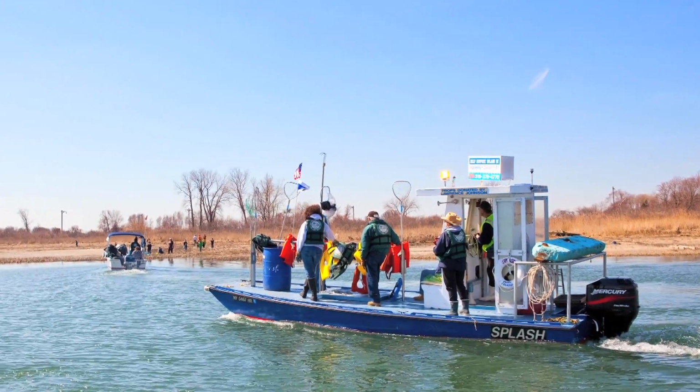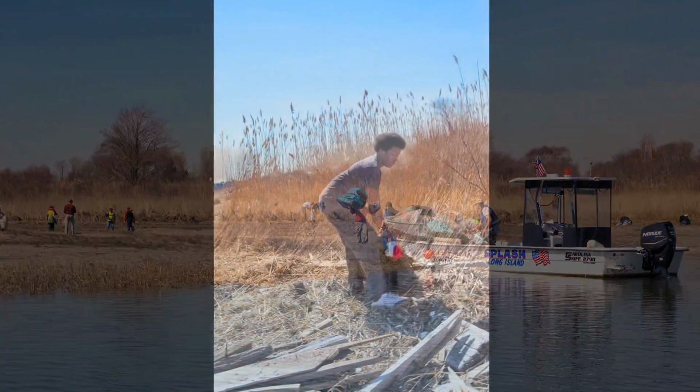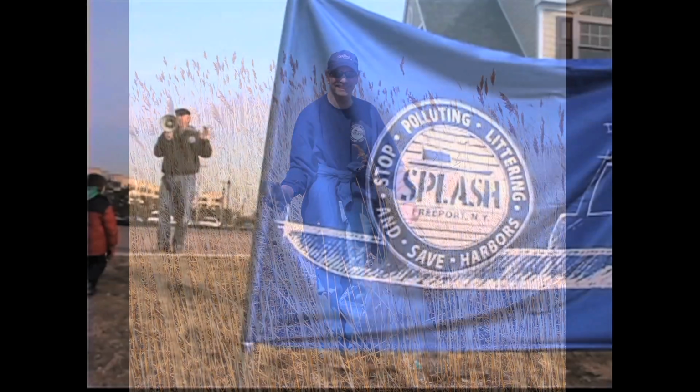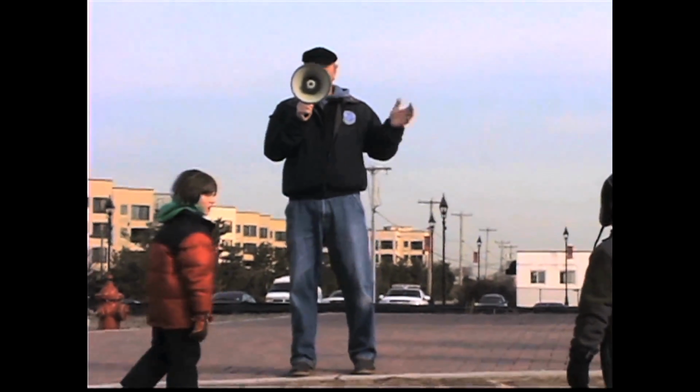We're going to go out onto the marshes today and pick up a lot of garbage, a lot of things you're going to see out there. You're going to wonder how they got there. The biggest connection that we can all make together today is to realize that all of this garbage ended up out here through storm drains.